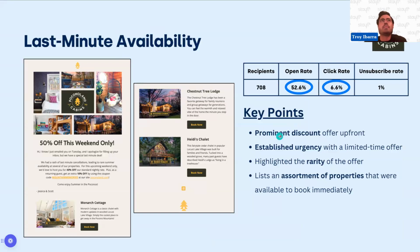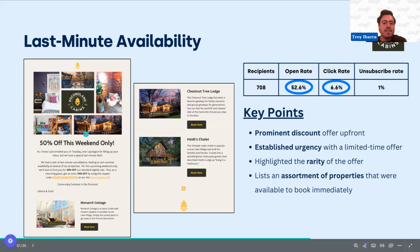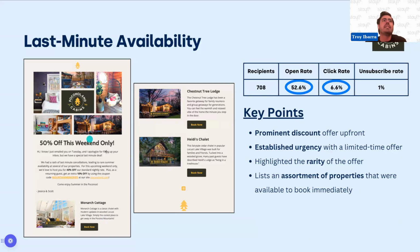An example of a last minute availability campaign working for one of our customers is this one sent by Pocono Land Cabins. So, really highlighting a special deal for this weekend only, understanding that it was probably a very low chance that this was going to get booked. They felt that they could offer a more aggressive discount to someone who may have already stayed with them, which is just really building that loyalty with a guest, giving them a great deal, and possibly making them a guest for life.